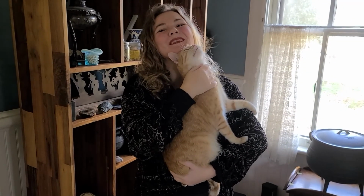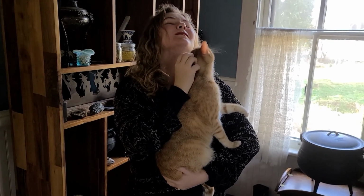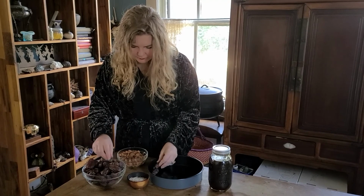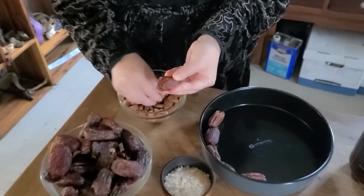And then it was back in to play with the cats and continue making the preserved fruits. Yes, I did wash my hands.